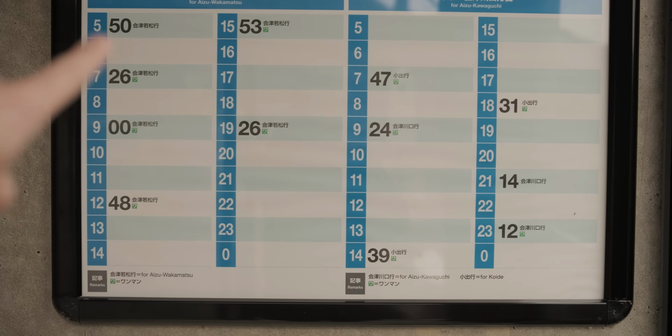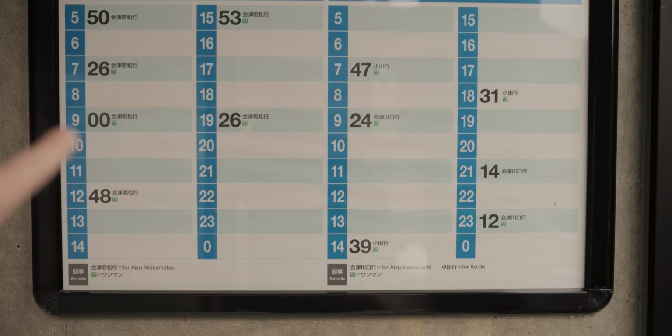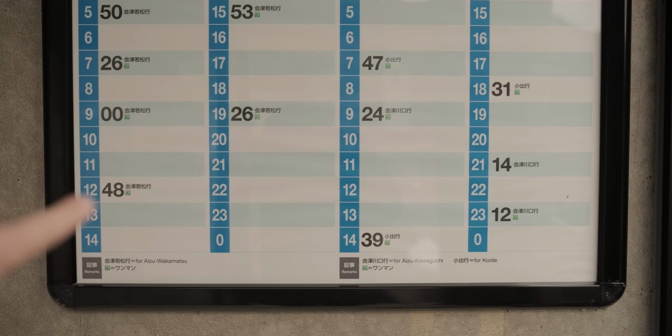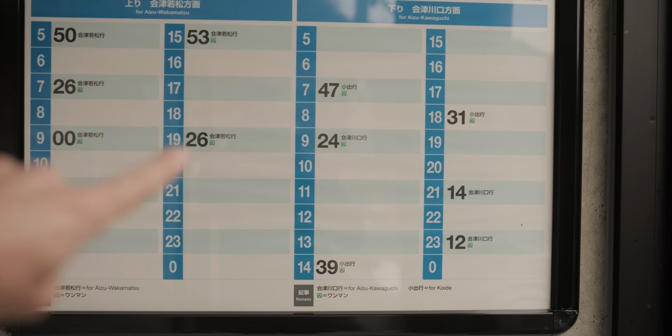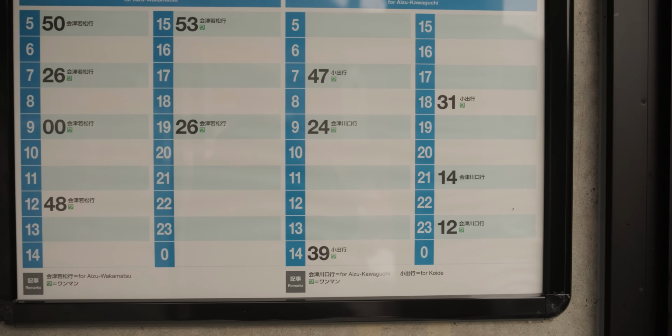So we've got 5:50 a.m., 7:26, 9 a.m., and then the next one is in the afternoon. And then in the afternoon, evening, if you miss your train, you've got to wait a long time. It's really difficult, but it's definitely worth visiting. This is such a beautiful area of Japan.